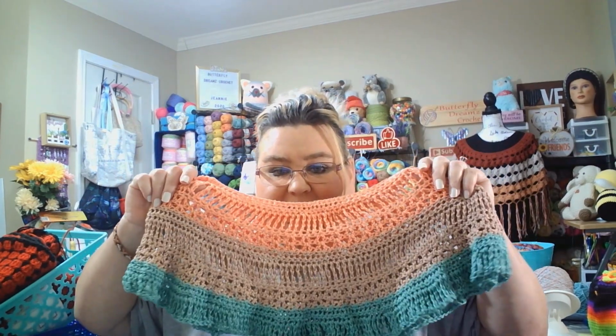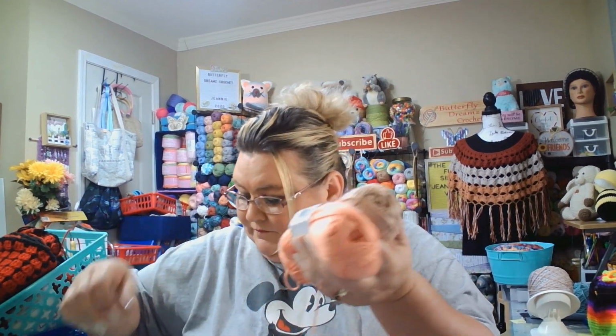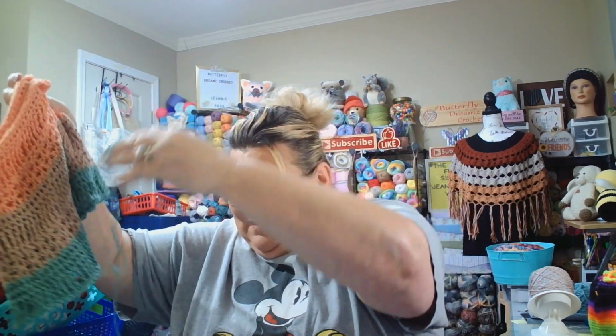This is being done with True Boo in the colors tan, coral, and seafoam. So that is that, and I will get this finished this month. I'm saying that, and I'm gonna get it finished.